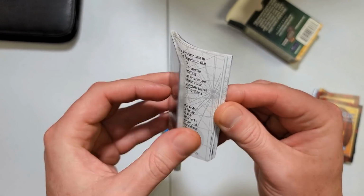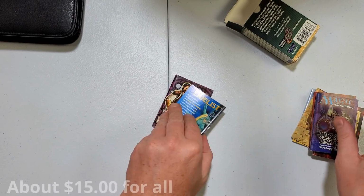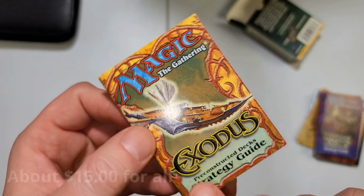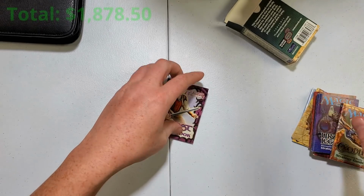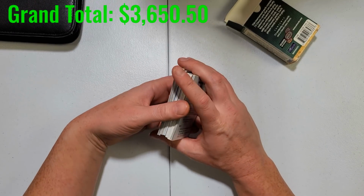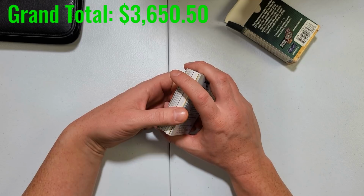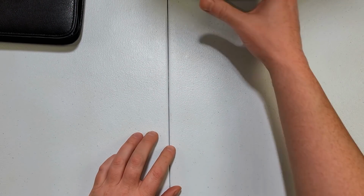Urza's Legacy. Wow. I bet even these books go for like $5-$10. Really, really cool. Exodus. That is in great shape. Like, it was never even opened. I'm not even going to mess with that one. Really cool. And Tempest. Wow. Well, guys, that was the second one. I don't even want to guess the value on it, but that was just an amazing experience, and I'm glad I can share it with all of you.